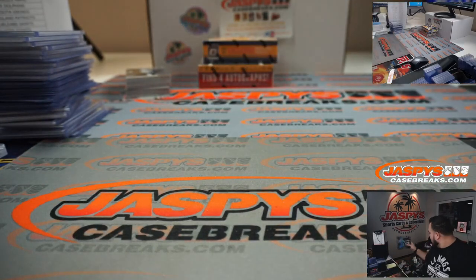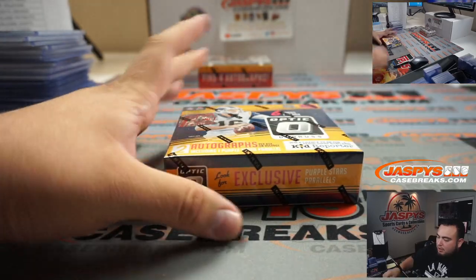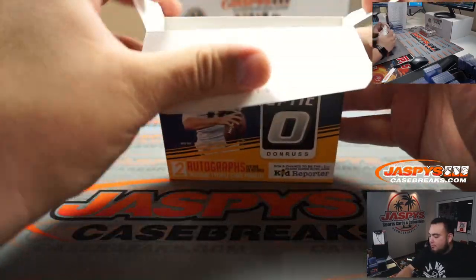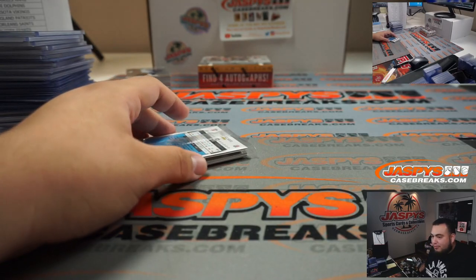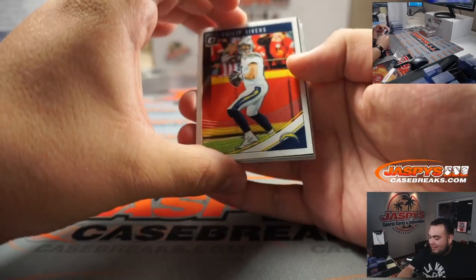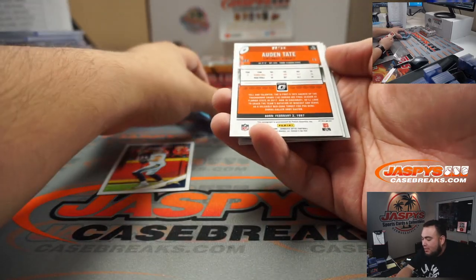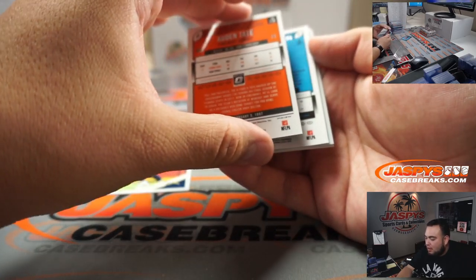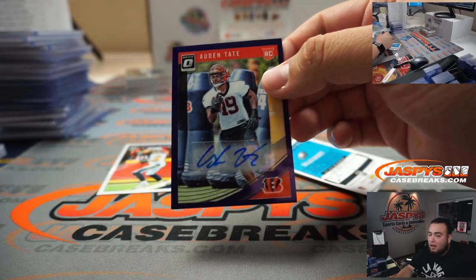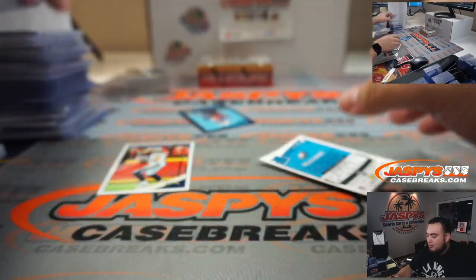Alrighty, guys. Two more boxes. First off the line edition. This is a 2018 Optic. They went off of Prism. Yeah, it was rough, man. I guess it just wasn't meant to be. Nyheim Hines for the Colts. Auden Tate /50. Nice. Dallas Goedert, rated rookie, /125. Dallas Goedert is a pretty stud tight end. I honestly think I love me some Zach Ertz, man, but I can trade Zach Ertz and just keep Goedert. Get some value for him.